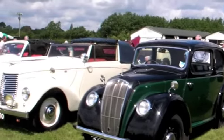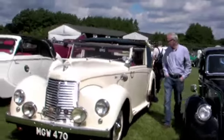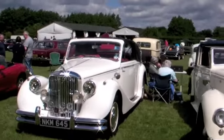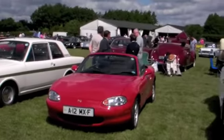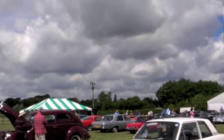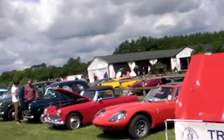Northside, Armstrong Siddeley Sapphire, looks like a 2.5 litre Jaguar, all these, Toyota, more here, lots of motors.